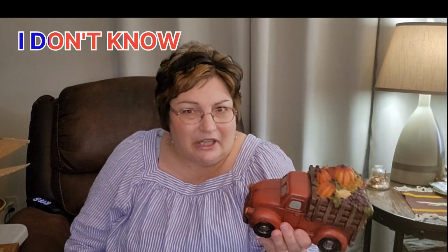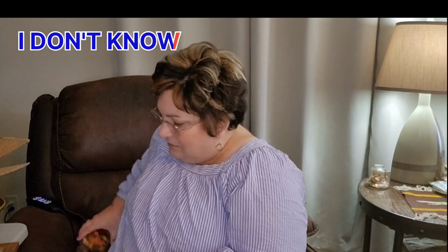Now this came from Hobby Lobby years ago, and it was half price, but it's sort of dated. Don't y'all think the red truck is sort of dated now? I don't know if I'm going to use this or not. Y'all tell me down in the comments, should I use this? This would be cute with a little arrangement. I've got a table in my guest bath, maybe. I don't know. This is an I-don't-know thing. We'll see.